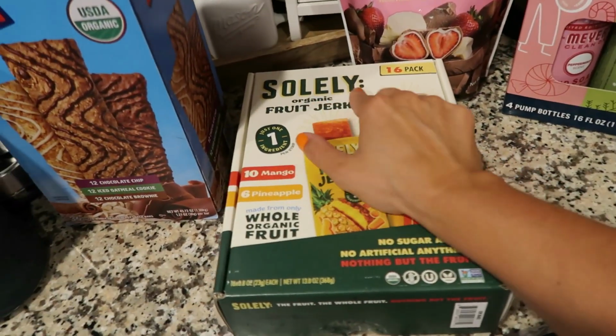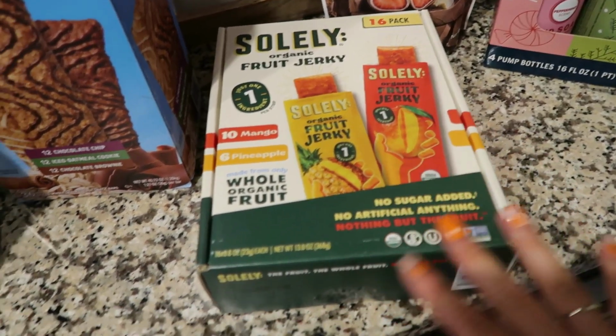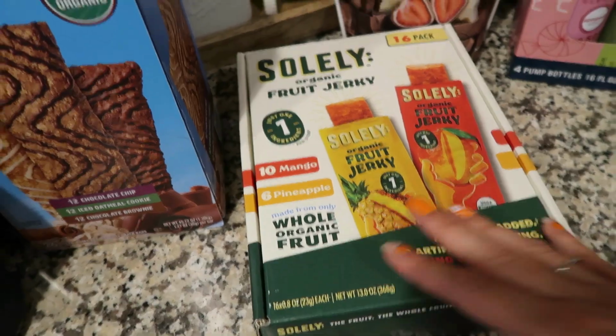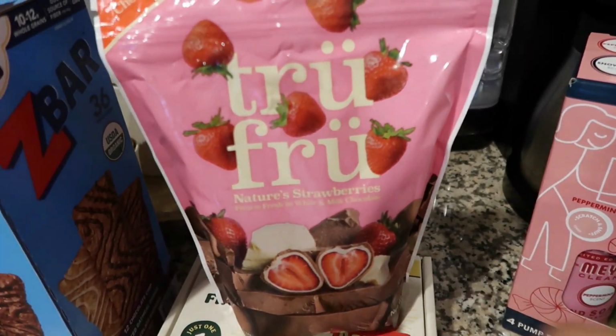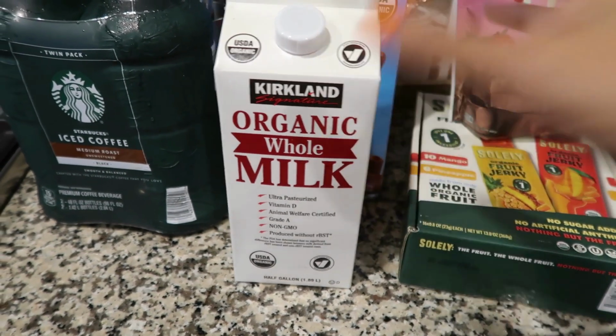This was new to us, the Solely brand organic fruit jerky. We've had this before. It's kind of like a gummy texture, I guess, but it's just all fruits. Over here we have the True Fruit. Love this as a little treat. This is the kind of milk that we buy for the babies, by the way. It comes in a 3-pack.